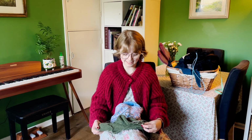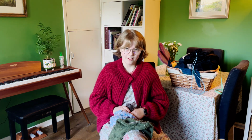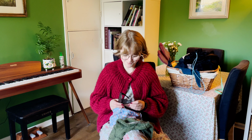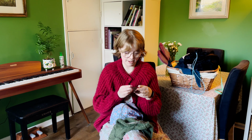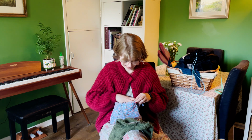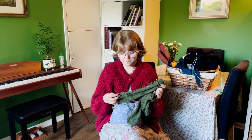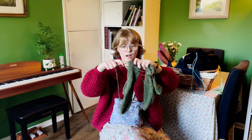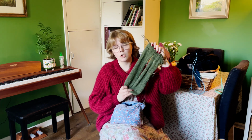Anyway, these socks were a sort of impulsive cast on. I went to a really lovely yarn shop in Essex when visiting my family, and I had to be so restrained, but I bought this yarn, Rowan Felted Tweed. It's a wool, alpaca and viscose blend. So great for socks. It's DK, so these are like a nice chunky pair of socks. And I think I'm probably nearly there.